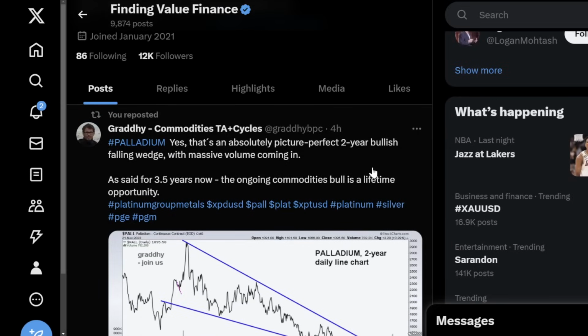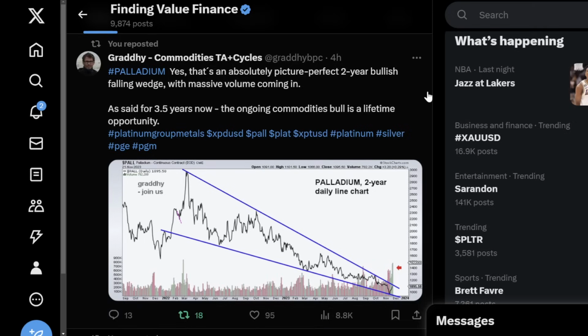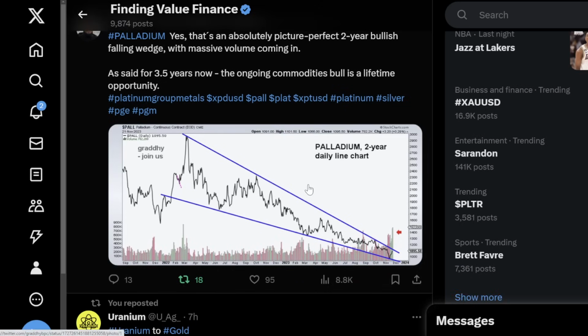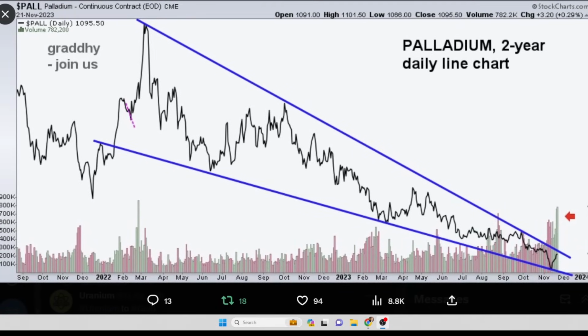So Grady says, Palladium, yes, that's an absolutely picture-perfect 2-year bullish falling wedge with massive volume coming in. As said for 3.5 years now, the ongoing commodities bull is a lifetime opportunity. So here's Palladium, the 2-year daily chart in a big falling wedge. Let me put that over just a teeny bit. There we go. Look at the volume on that bar there, guys.